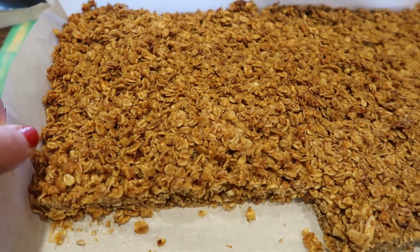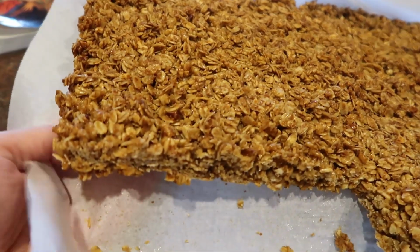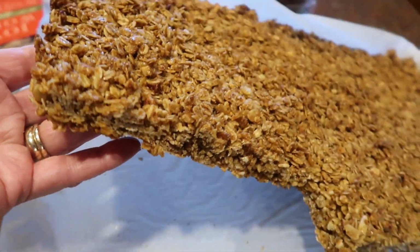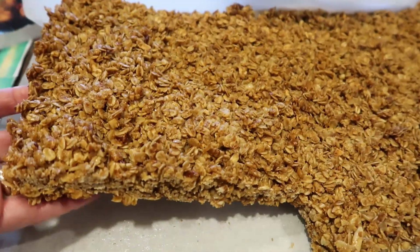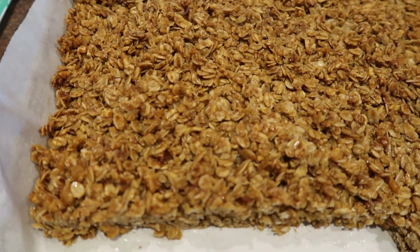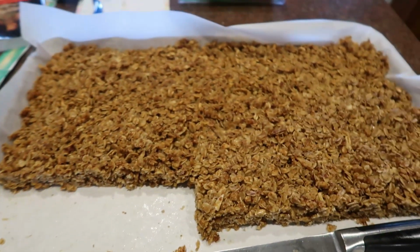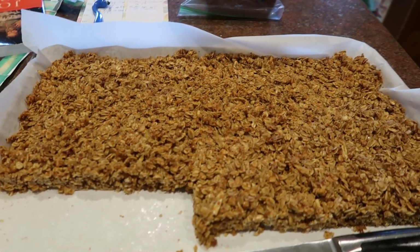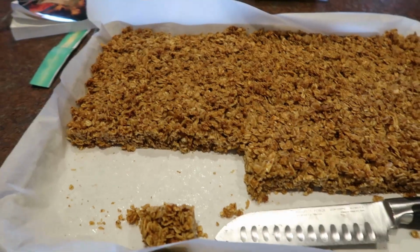And here is what happens. When you take them out, they're still pretty soft. But then, look, as it cools, it firms up and becomes like a big slab. And then you can just cut it into squares or bars, whatever you like. And this is really good. I like this, and Warren liked it. Emily liked it. Maria said she didn't like it so well. So, I don't know. Maybe it's the nuts in there.